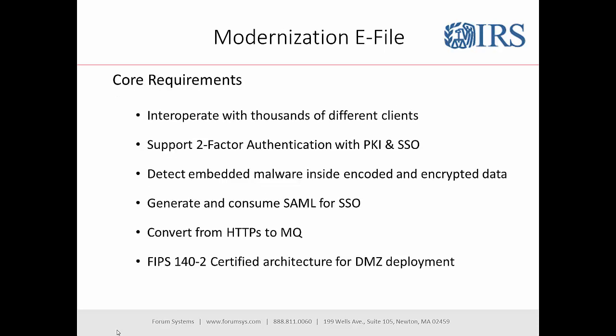These filings and this information exchange had a number of core requirements that were set forth with regard to intercepting, at the border edge, that information exchange from the external filing parties. And those core requirements fell across several areas. One, the key was interoperability. Since there was such a diversity of clients, they needed a technology that could facilitate interoperability with many different client variants. Two-factor authentication with a PKI component and a single sign-on component.